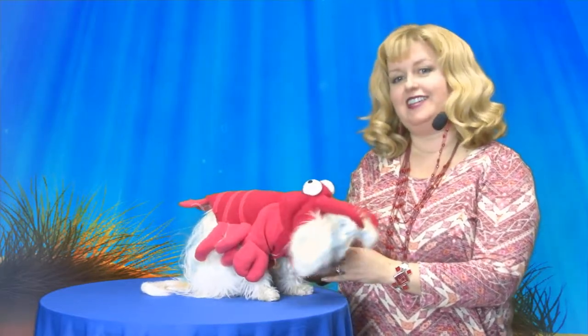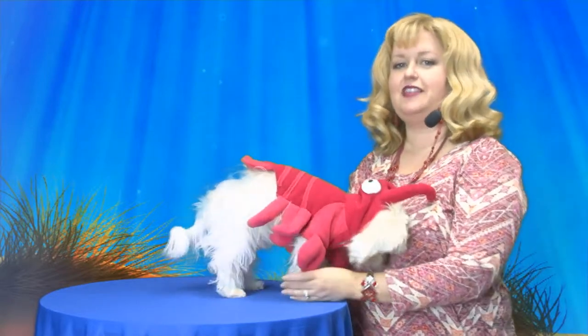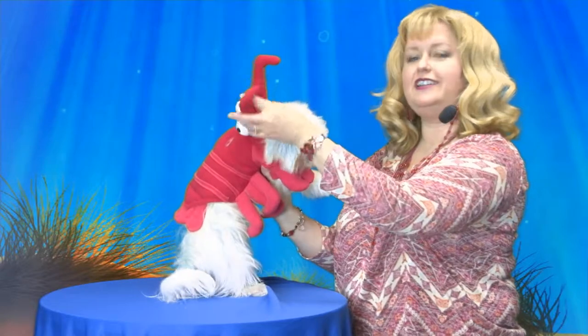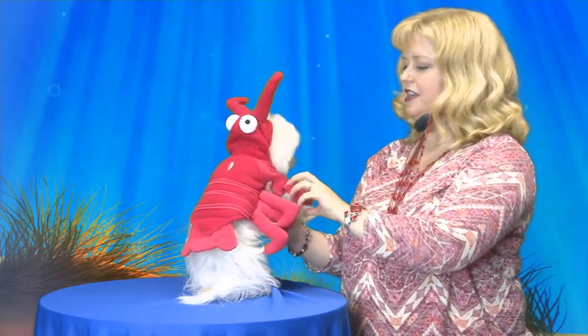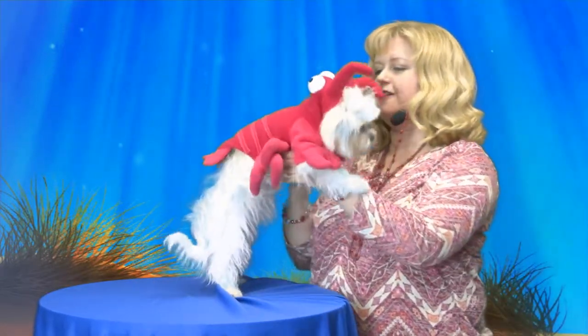Hello friends, it's Mary and Brighton, and today we're here to share with you about our Lobster Dog Costume by Doggie Design. This is an adorable hoodie style costume that features a hood with googly eyes and little antenna. You have sleeves that have stuffed claws so that your pup will be ready for the holiday.